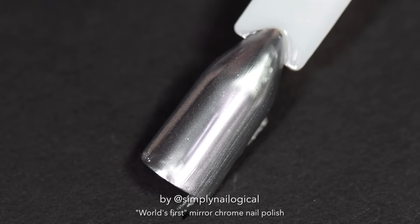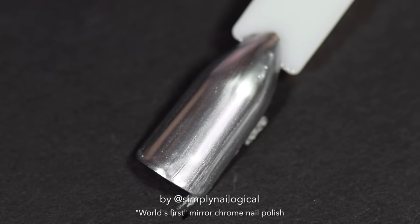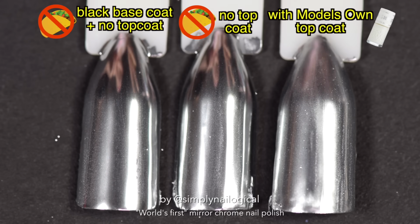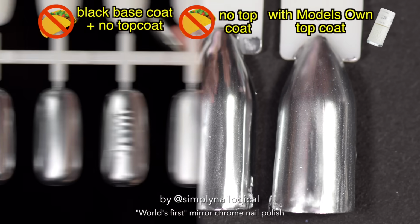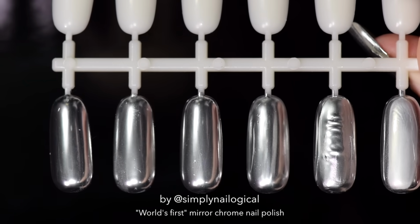If you ask me, that's way too long for a taco to dry. And it kind of dulled the chrome. Yeah, you can definitely see the lack of my reflection at the bottom of the nail there. Damn it! You know, I love me some holo tacos and some glassy tacos, but sometimes other kinds of tacos just ruin shit. But will other kinds of non-Model Zone suggested top coats work?